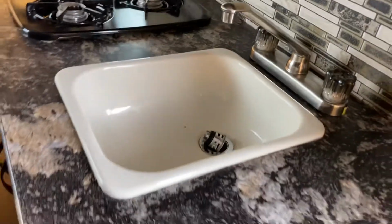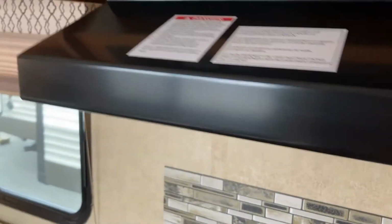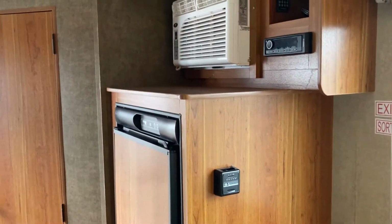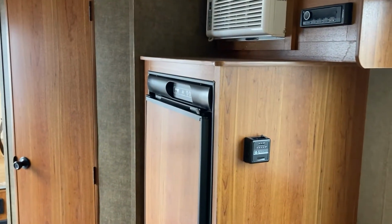Over here in the kitchen, you've got a 2-burner cooktop, you've got hot and cold running water, you've got a range hood over top that will vent everything while you're cooking, you've got a microwave, and look at all this storage. So even though you're in a 16-foot trailer, you've still got all kinds of features to enjoy your camping experience. You're really not missing out on anything that the bigger trailers have. So we love that about the trailer as well.